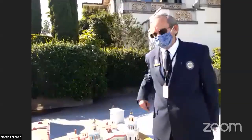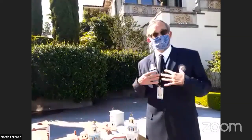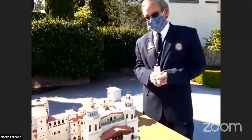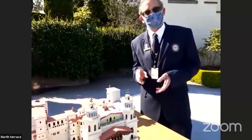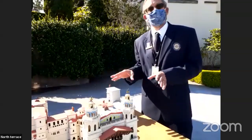Mike again. And what we have here is a model of what I call the big house, Casa Grande, Hearst Castle. And it's not just any type of model. This was made by a good friend of mine. His name is Delroy Jensen. And it took him over a year to make this.